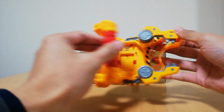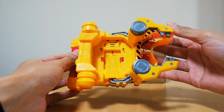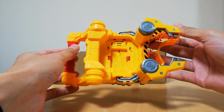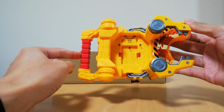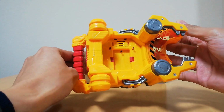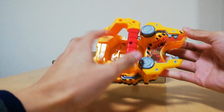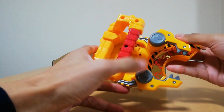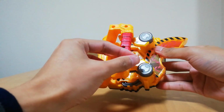Ooh, that's cool. Nice. So you have to kind of do it all the way back. Because you can rest it like that, but then you have to push it a little further back in order to get that sound. That's cool. I like that. These can do that too, I think.